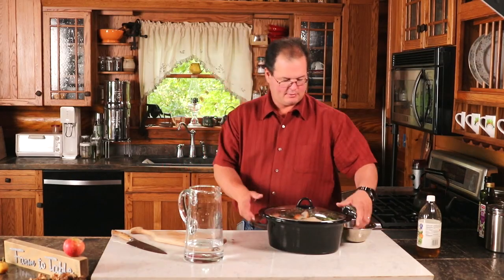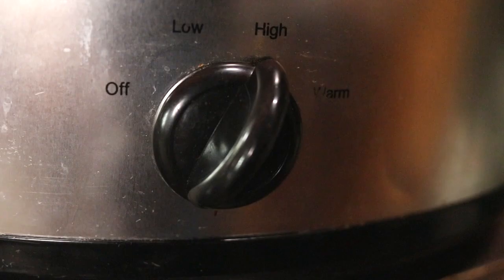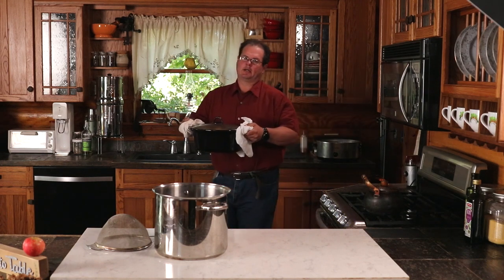And to finish, put the lid on the crock, put this in the crock pot on high for 12 to 20 hours, something in that time frame. And we'll come back tomorrow. Okay.